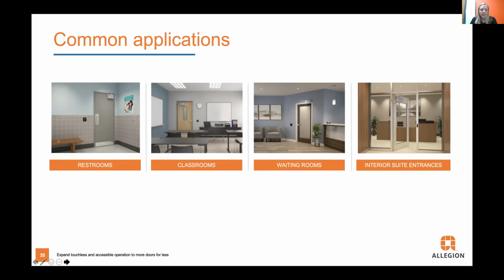And so the applications that I would recommend using this in, I think the most straightforward one is something like a multi-stall restroom that's a free swinging door that maybe currently has a mechanical closer on it. There's also opportunity for classrooms, waiting rooms, interior suite entrances, individual restrooms with the right sequencing logic that you can rig up separately, but there's quite a bit of interior applications that this could be eligible for to help automate and provide that risk mitigation and code compliance across your facility.